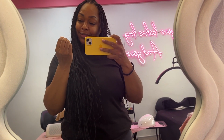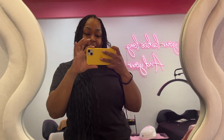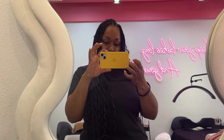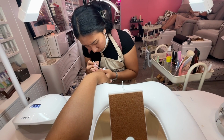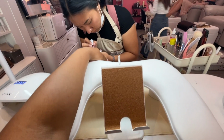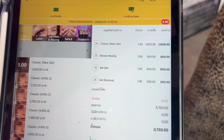They did some of the nail stuff while I was sleeping and getting my lashes done. They did finish one hand. But so I get my feet done. Oh, I got my brows done too, which I really desperately needed. Brows, lashes, nails, and feet, all for less than $100. Yeah, this was a steal.